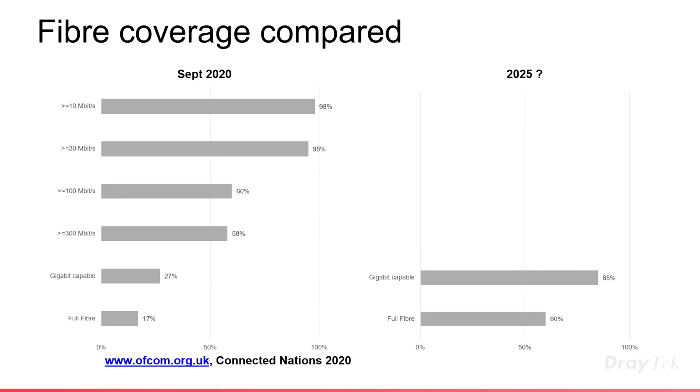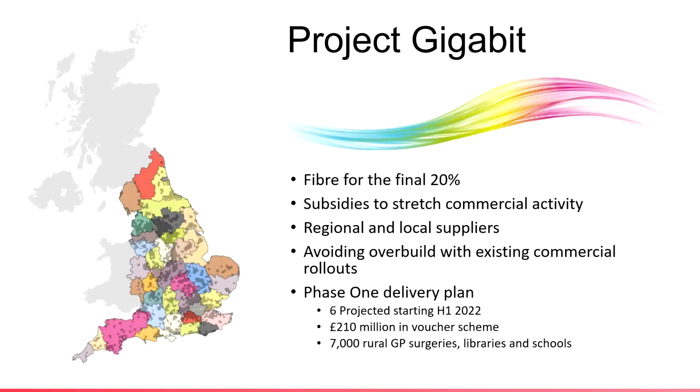So what will 2025 look like? The government's current 2025 target is 85% availability of gigabit capable, so that would include both FTTP and cable. This is reining in the ambition of the full fibre claims initially made for full fibre for all. But I think that this will possibly look like something like 60% coverage in 2025, with cable networks making up the difference, so it being an overall 85%.